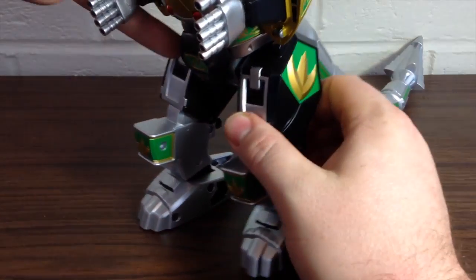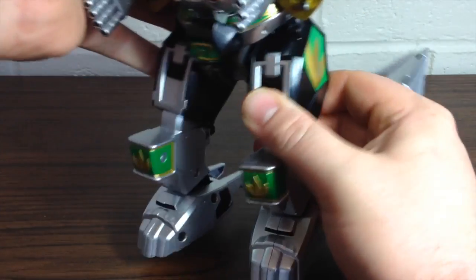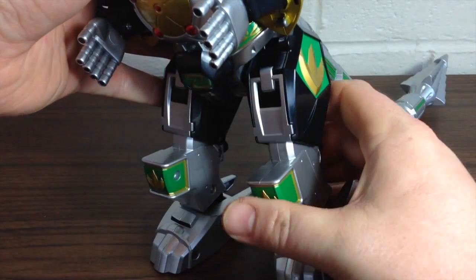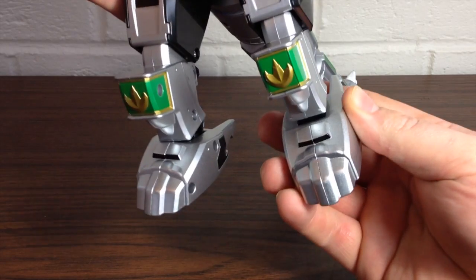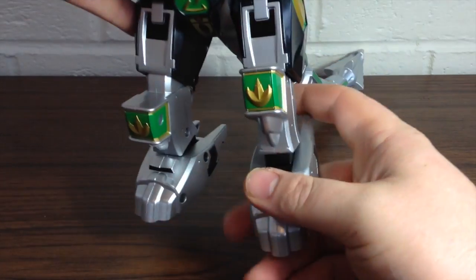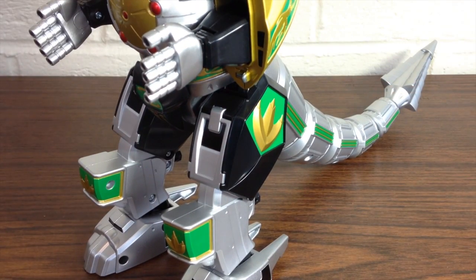He does have a little bit of leg movement, but on this one, the legs pop off pretty easily. If you go just a little bit beyond the point, his legs can have about that much movement. His knees, about that much. And his feet actually do have a good amount of movement in them. Biggest improvement, though, is the tail.